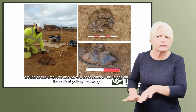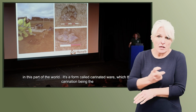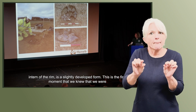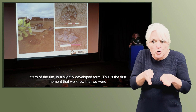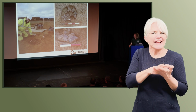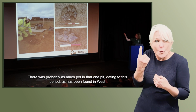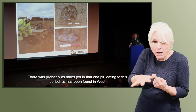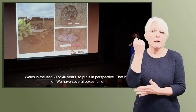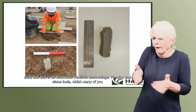We also had a lot of pottery. This is basically the earliest pottery that we get in this part of the world. It's a form called carinated ware, which, the carination being the in-turn of the rim, is a slightly developed form, and this was the first moment that we knew that we were in the earlier part of the Neolithic rather than the later part of the Neolithic. There was probably as much pot in that one pit dating to this period as has been found in West Wales in the last 30 or 40 years, to put it in perspective. That is a lot. We have several boxes full of stuff, and that is an enormous Neolithic assemblage.